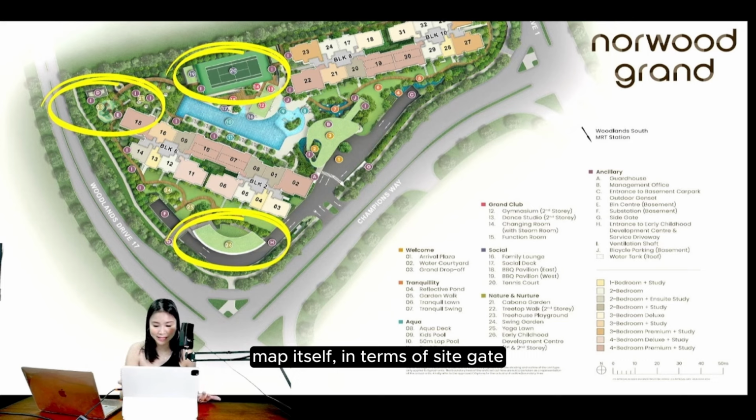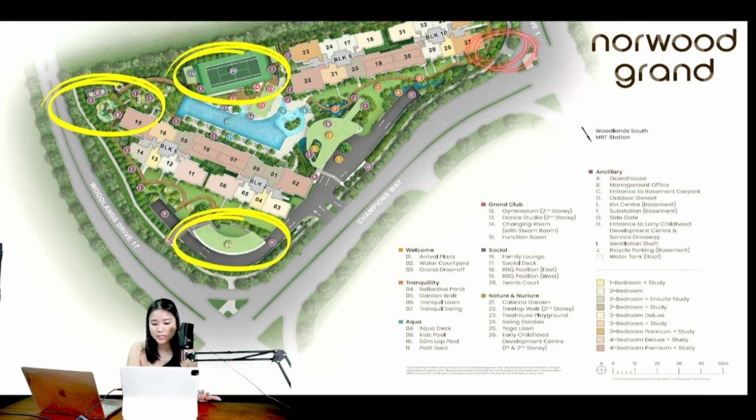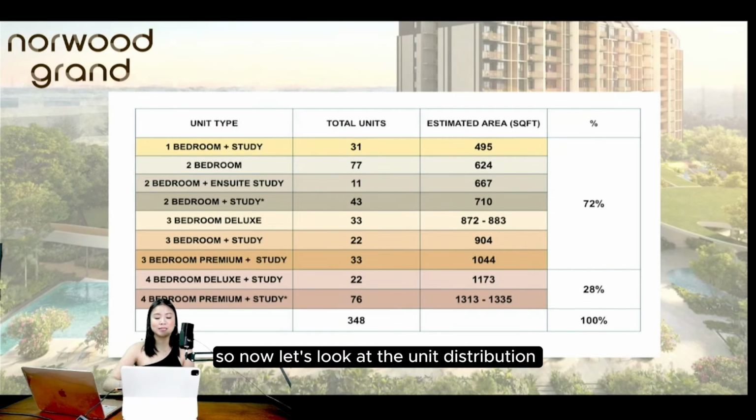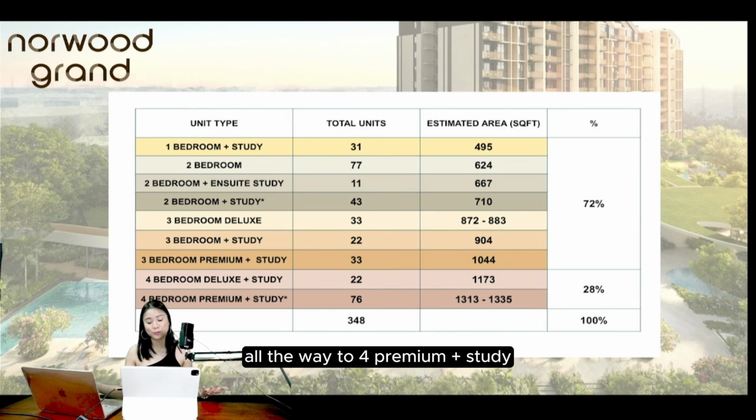In terms of side gate, you actually have one over here. Once you exit, it takes you about 3 to 5 minutes to the Woodlands South MRT. So now let's look at the unit distribution. We have 1 bed plus study all the way to 4 premium plus study.